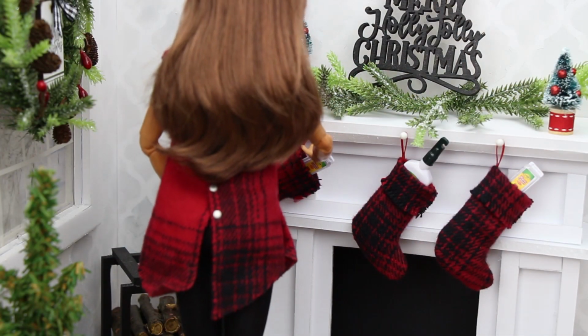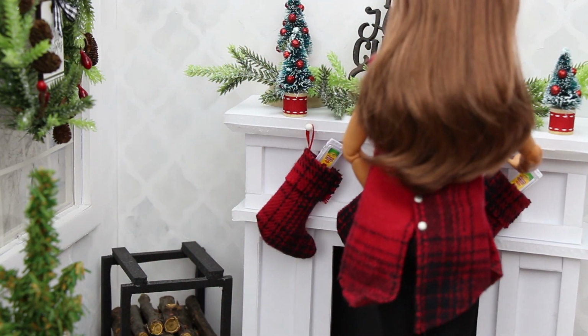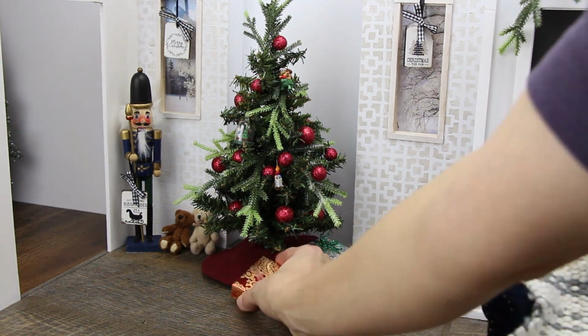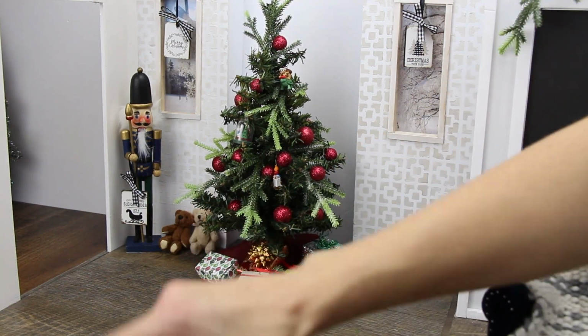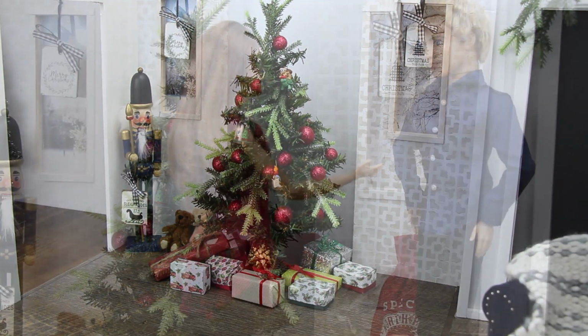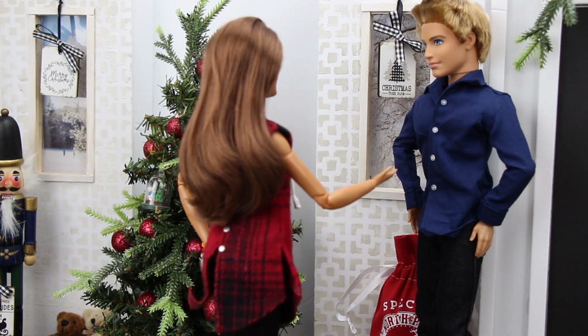All right, let's pop these into the stockings. And we'll place everything we wrapped under the tree. I think the kids are covered. So, I guess your surprise ball idea worked out great.